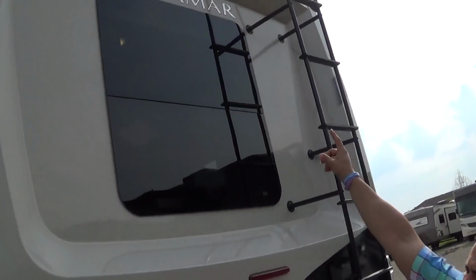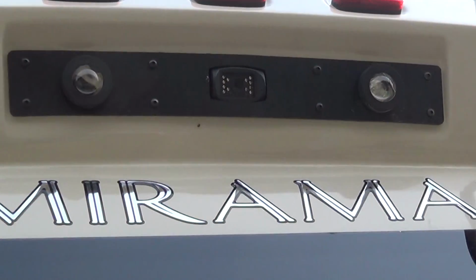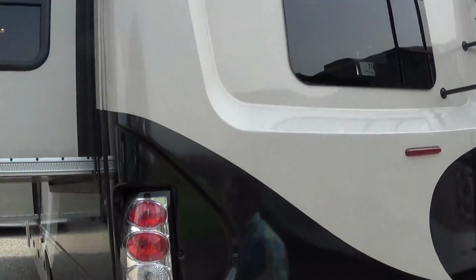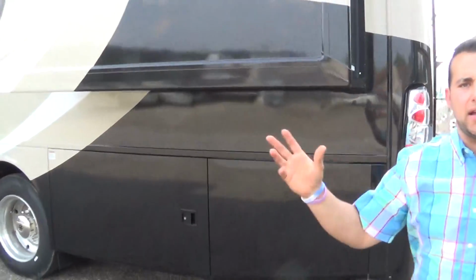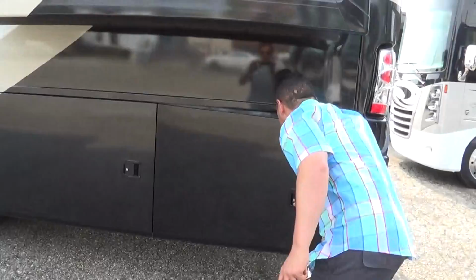LED backup lights with the camera system that's integrated. When you drop the coach into reverse, you're going to have a system that'll automatically pop up showing you exactly what's going on behind you, and you have one-way sound. So if anybody's helping you back up, they're going to be able to communicate with you that way. Point out the generator.